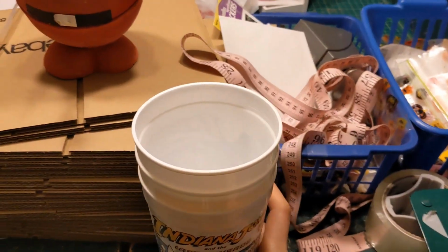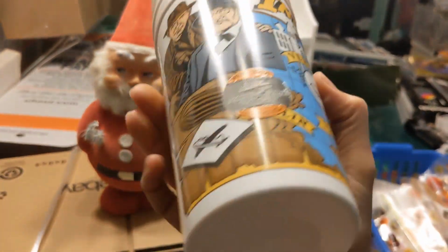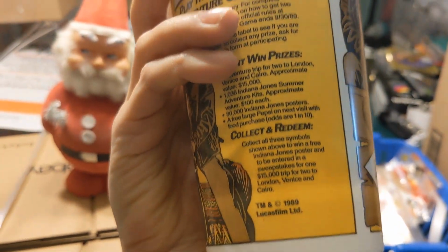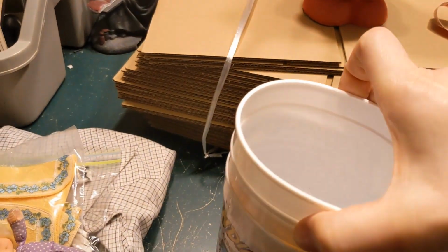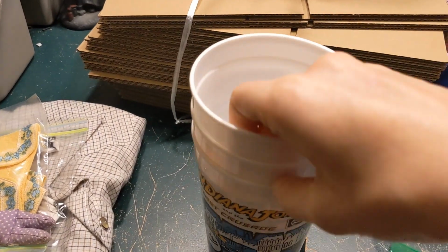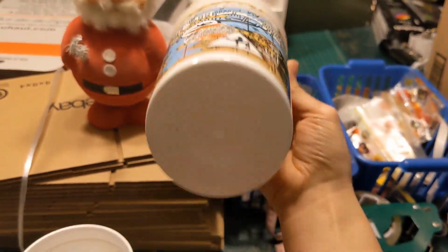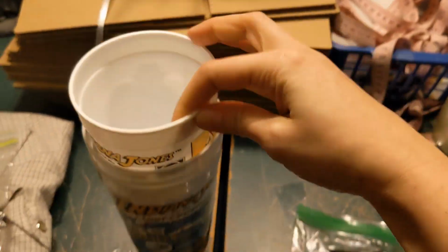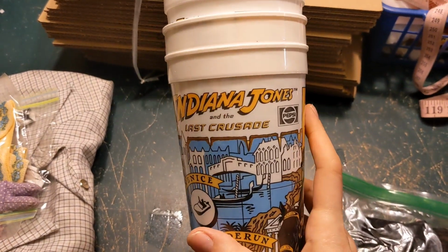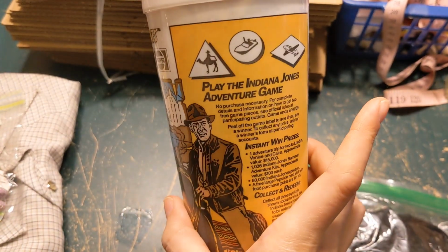All right, now this is Indiana Jones and the Last Crusade. I think this is from Taco Bell or maybe Burger King or something. These were like collectible cups. I don't remember where we got these from, but I don't remember paying much for them. Maybe $1. They went for $8 plus shipping, and it's a set of 3 of them. So there's that. Indiana Jones. Cool artwork. I can see why people like them. So this is from the 90s.